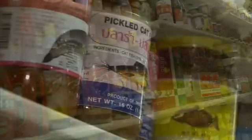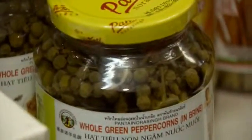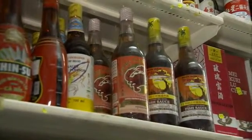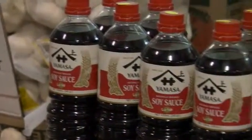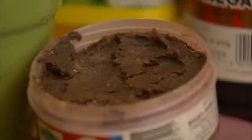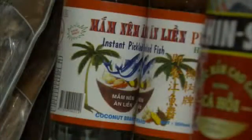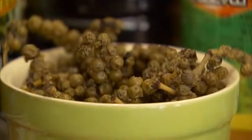Like any cuisine, there is a wide and varied range of condiments and sauces that can greatly influence the taste of any dish. One of the most important ingredients in Thai culinary culture is fish sauce, a salty and intensely flavoured sauce derived from fermented fish, salt and water. Other condiments include soy sauce, lime paste, shrimp paste, vinegar, peanuts and various dried and pickled produce. Dried shrimp and shrimp paste, pickled fish and chilies, even pickled peppercorns may seem unusual and exotic to Western tastes, but are commonly found in popular Thai dishes.